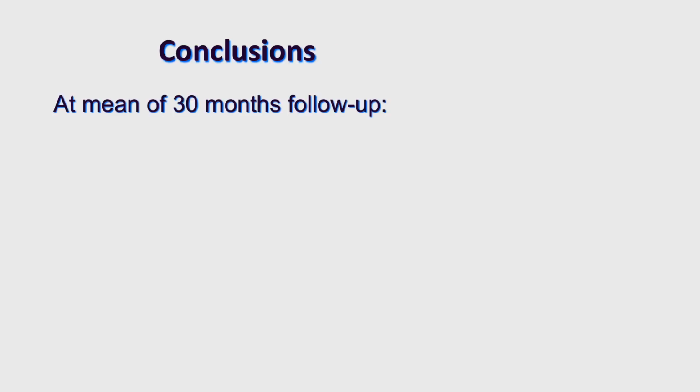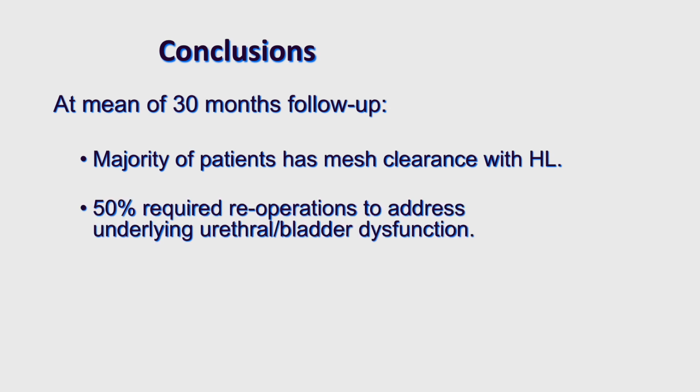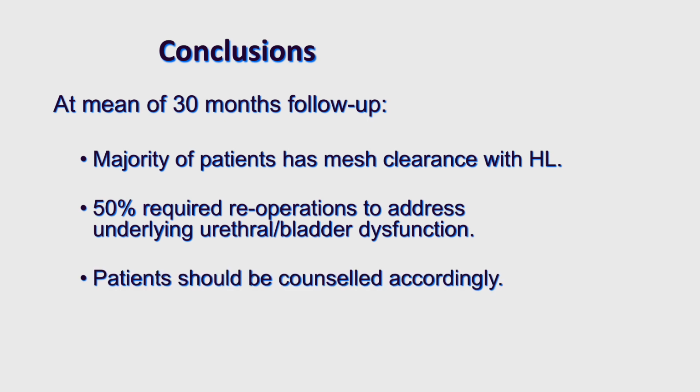In conclusion, at a mean of 30 months follow-up, high mesh ablation success based on cystoscopy was possible. However, an average of 2 holmium laser treatments were required for mesh elimination. About half of our patients required further major surgery to correct underlying voiding and bladder dysfunction, but avoided major reconstructive surgery from the outset altogether. Patients who are considering these management options should subsequently be counseled accordingly in a tertiary referral center.